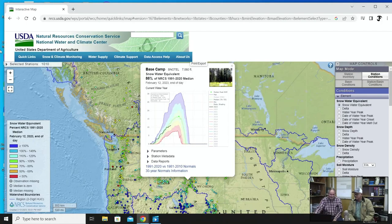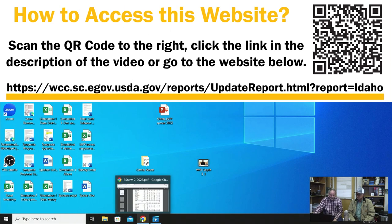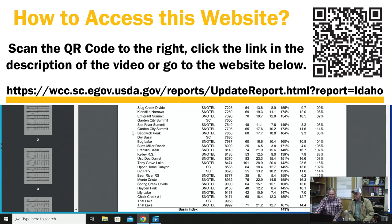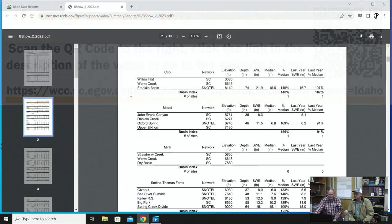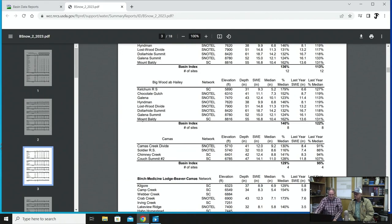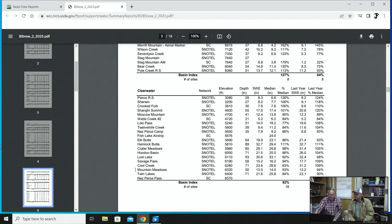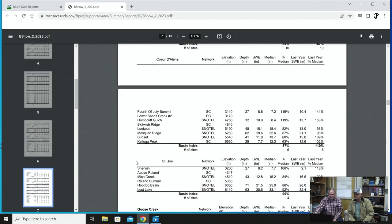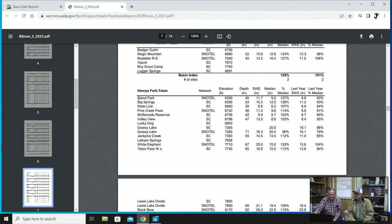So we'll click out of this and go back to the NRCS for a minute and show you another one that I really like. This one gives you a summary for each basin, like the Bear River. Scroll down to where we get to the Upper Snake sites. You get the Boise River, Bruneau, Clearwater, and each one of those has different Snotel measuring sites, like Goose Creek right here. You have Badger Gulch, Magic Mountain, Lost Lake, and Henry's Fork, with a bunch of them right there.